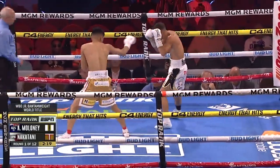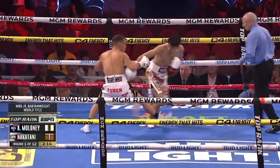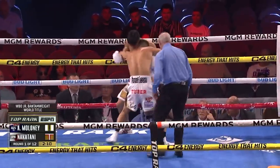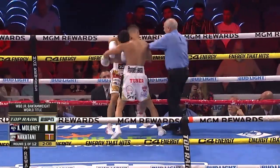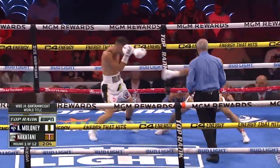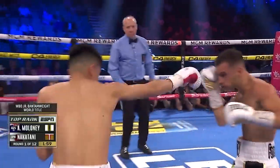See, in the beginning, it's going to be a technical fight because Maloney doesn't want to just rush in there and get caught with shots, but he knows he needs to close the distance. Get your hands free. Close the gap. But he just needs to make sure he does it at the right time because he doesn't want to get caught on the way in. That's double impact on the way in from a serious power puncher in Nakatani.